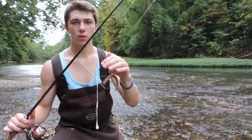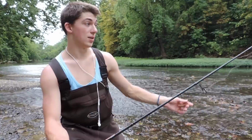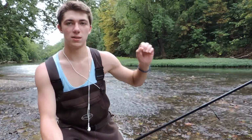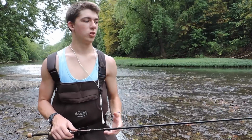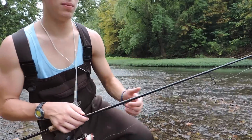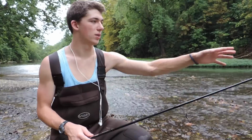I'm throwing a 4-inch Senko today, Gary Yamamoto Senko, in a cinnamon color because it really stands out nice with this clear water. Smallmouth like to see something that's the size of the bait fish in here. There's not huge shad in this body of water. There's small minnows, little creek chubs and stuff like that. I guess those are a little bit bigger, but that's not what the smallmouth are targeting. They're targeting these small little bait fish that are feeding up on these insects.